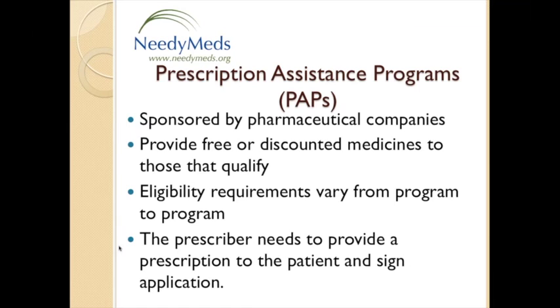Another section you'll see is the application section for the program, and that will just show you how to apply to that program. Lastly, you'll see a medication section, and what that section will do is show you where the medication is sent to, whether it's you or your physician, and also when to reapply for that specific program.